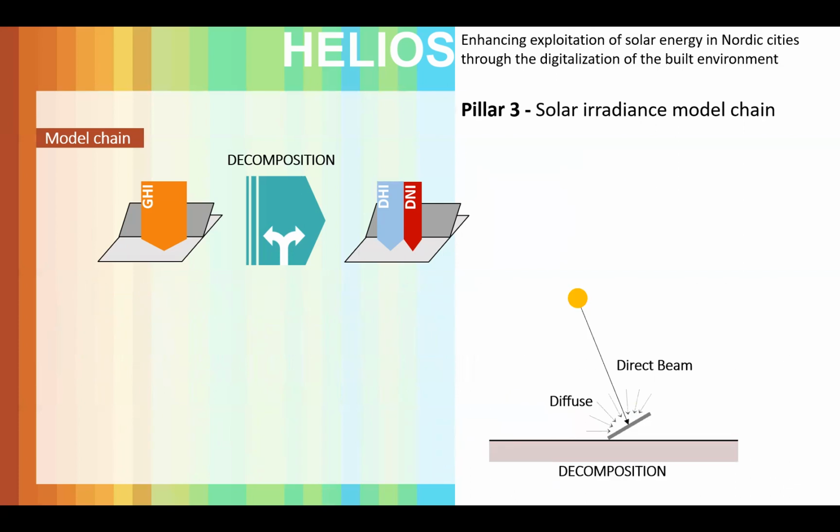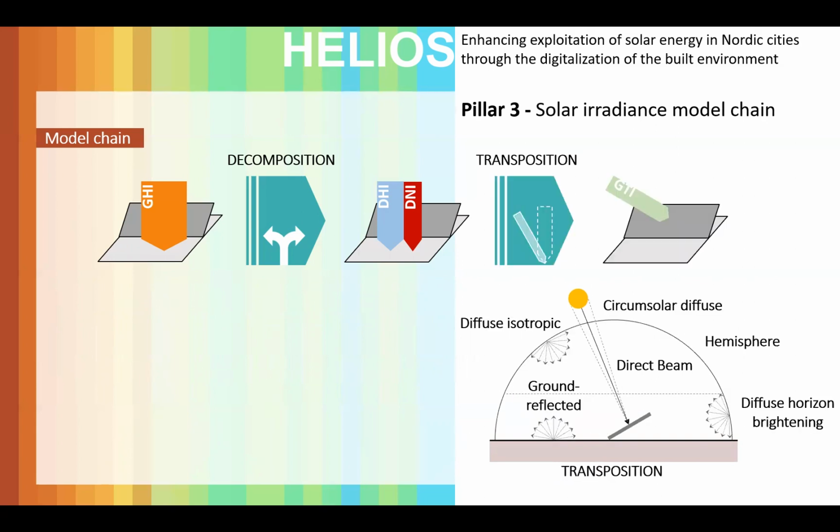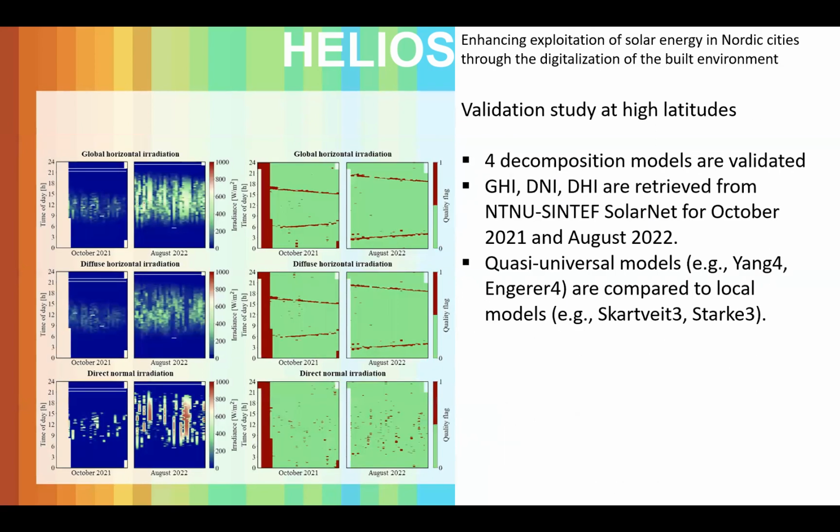More in detail, this is how the decomposition models work. They split the global into direct and diffuse, but transposition is a bit more complicated because diffuse radiation does not come homogeneously from the sky. We have diffuse isotropic, but then there are some parts where diffuse irradiation is concentrated, like the circumsolar zone around the sun or on the horizon. Those quantities need to be taken into account to simulate it properly.